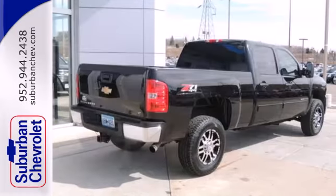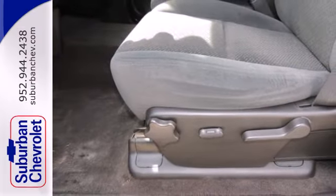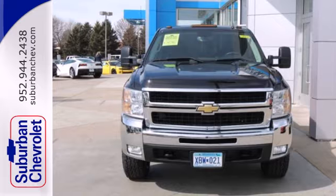Whether you're towing a cabin cruiser or tackling a huge construction job, this truck is engineered to get it done. Take it for a test drive today.